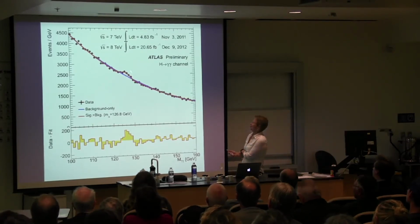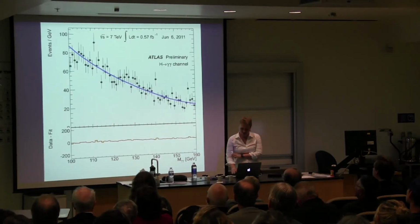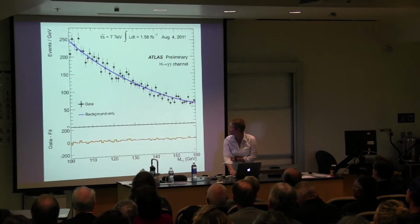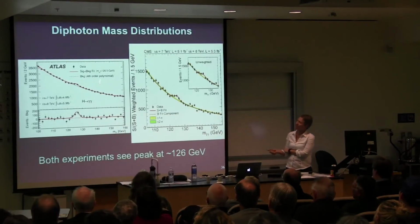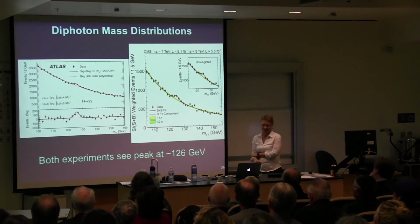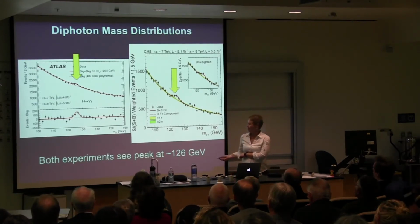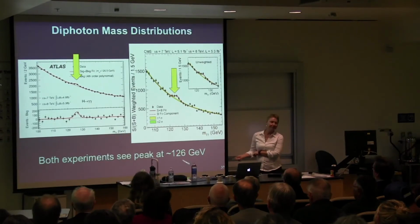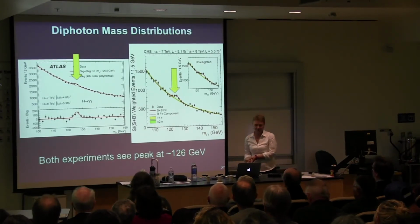Now, you can say, well, maybe it's not so impressive. It's not as good as some of the other peaks I showed you. What of course gives us confidence is that not only did we see this in one experiment, but we saw it in the other experiment as well, and we saw them both at the same place, yeah? So it's in both cases, and the place where it occurs is the mass of the Higgs boson.